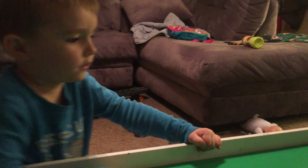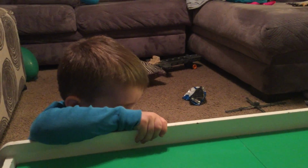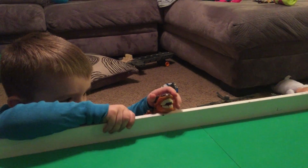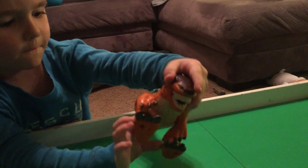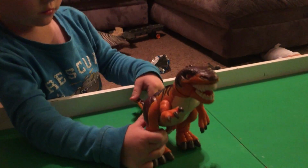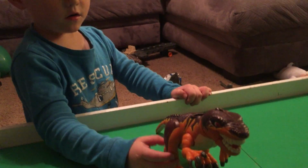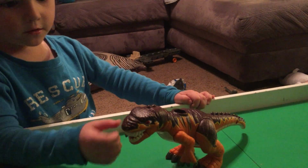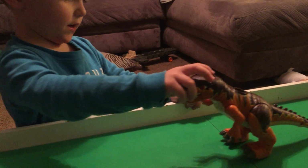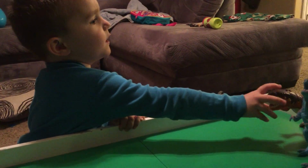Good job. You got lots more. You got to go faster. That's a T-Rex. He eats meat like the older ones do. What's peeking out? Oh, what is that? An Allosaurus. Is he a meat eater or a plant eater? A meat eater. He eats meat. Okay, put him over there.